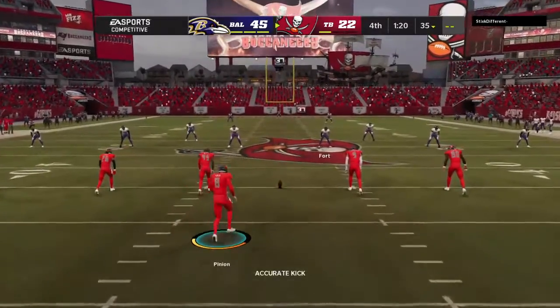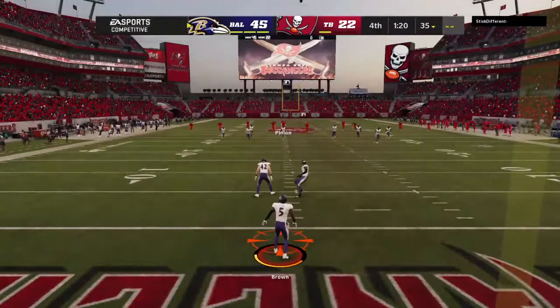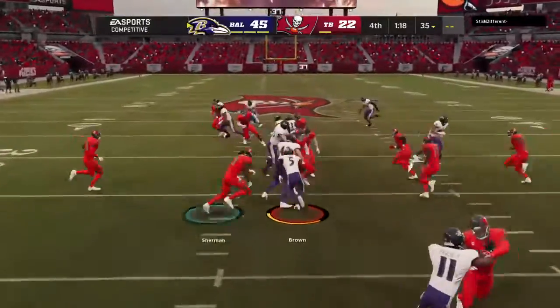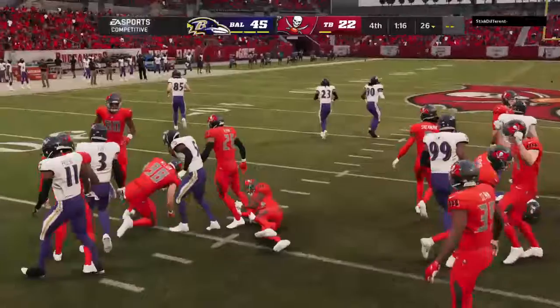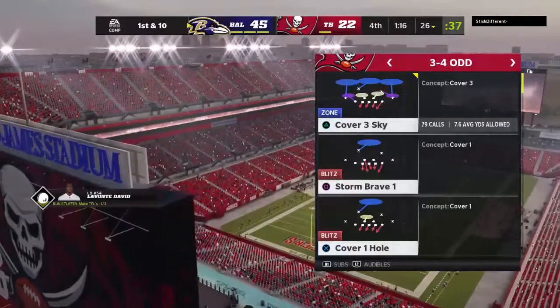Now Pinion with the kickoff honors following the touchdown. And here comes a return from just beyond the goal line, and they'll get him down right around the 25, actually the 26 officially, so a net gain of 1 there.